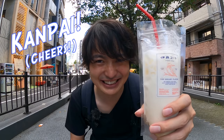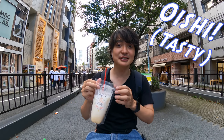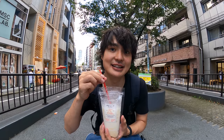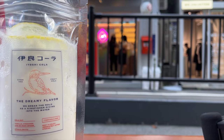Well, I usually make kanpai with beer, but today it's cola. So, kanpai. Oh, it's really interesting. Let me shake it more. I think after shaking it would be better. It does taste like a cola. Well, I don't feel pop inside, but maybe there is, I'm not sure.